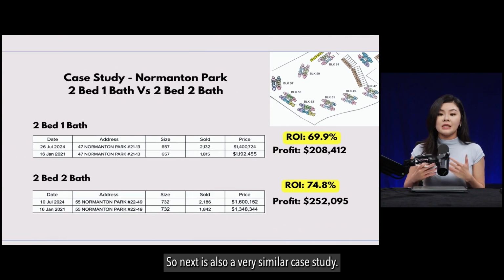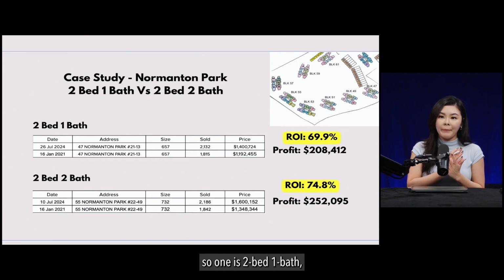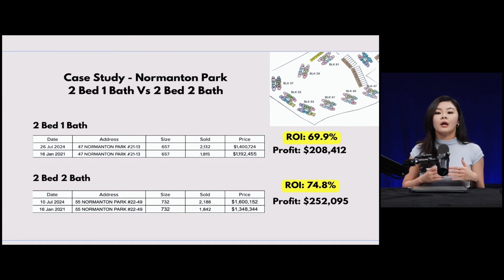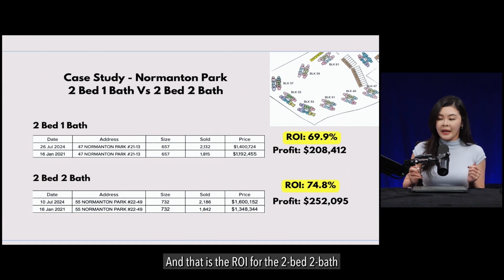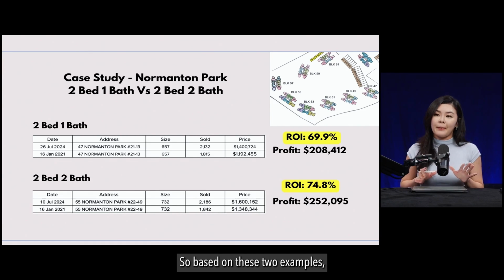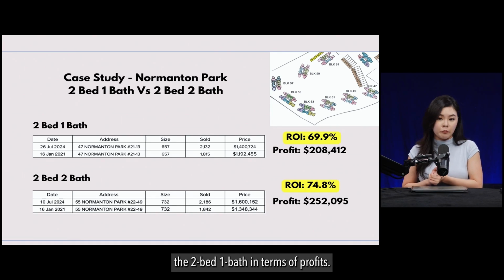Next is also a very similar case study. I took another 2 different units. One is a 2-bed 1-bath, the other a 2-bed 2-bath. One is on the 21st floor, the other on the 22nd floor. So same facing as well. You can see the same thing happens, and that is the ROI for the 2-bed 2-bath is much higher than the 2-bed 1-bath. Based on these 2 examples, you can see that the 2-bed 2-bath actually outperforms the 2-bed 1-bath in terms of profits.